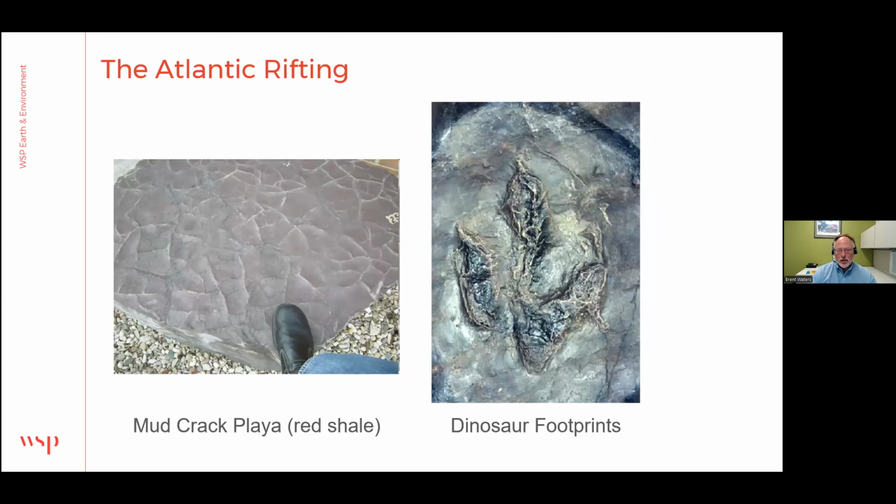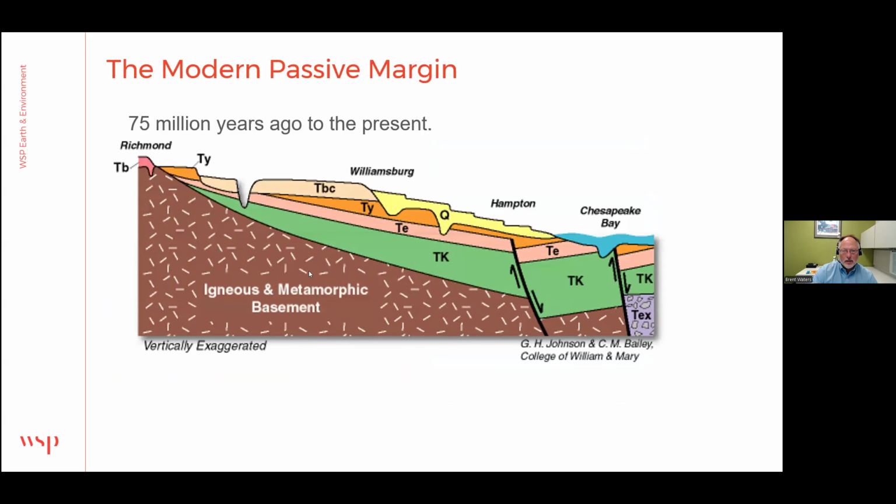Mud, some of the red shales in the Triassic rock, mud crack, playa lake type deposits with dinosaur footprints and stuff. So it was a pretty cool period of time with dinosaurs marching around these shallow lake deposits. And then the Atlantic coastal plain, 75 million years of sediment deposition, and subsidence sinking to allow that sediment to continue to form vertically on top of the igneous basement.